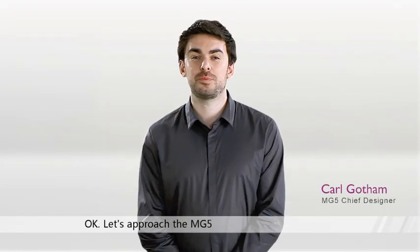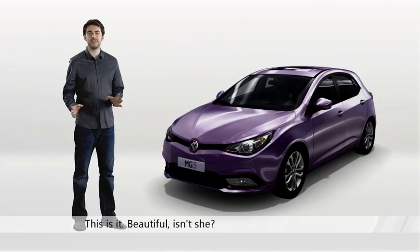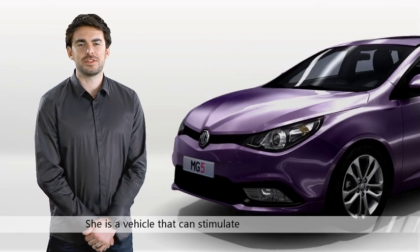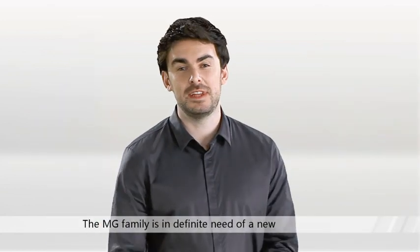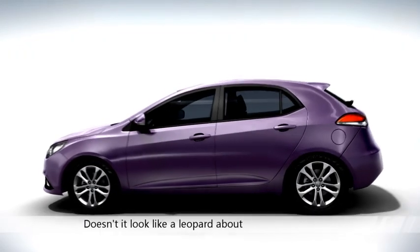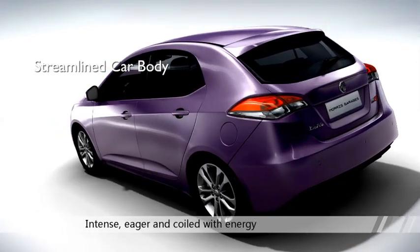Okay, let's approach the MG5 and experience its charm firsthand. This is it. Beautiful, isn't she? She is a vehicle that can stimulate the hormones of her driver at any time. The MG family is in definite need of a new member who stands out from the rest. Doesn't it look like a leopard about to strike from this angle? Intense, eager, and coiled with energy.